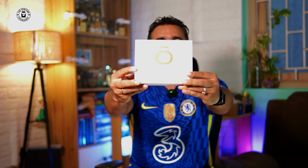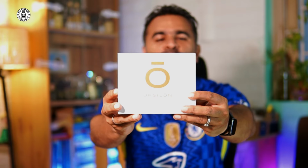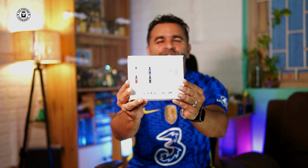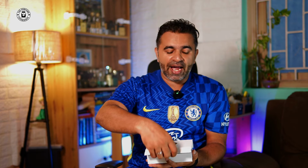So first of all, it kind of looks like this. This is Upsilon's premium set of fragrances. Like I said, it's about 900 rupees to get the entire four, so you get 20 ml into 4. At the back you have descriptions of the fragrances, the notes of the fragrances and all of that, and something very interesting as well, they've gone for some nice fragrances, and these fragrances change notes too, so that is something nice.